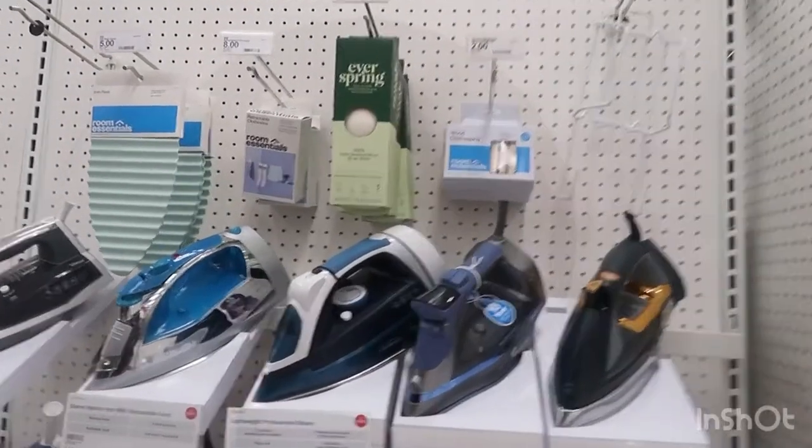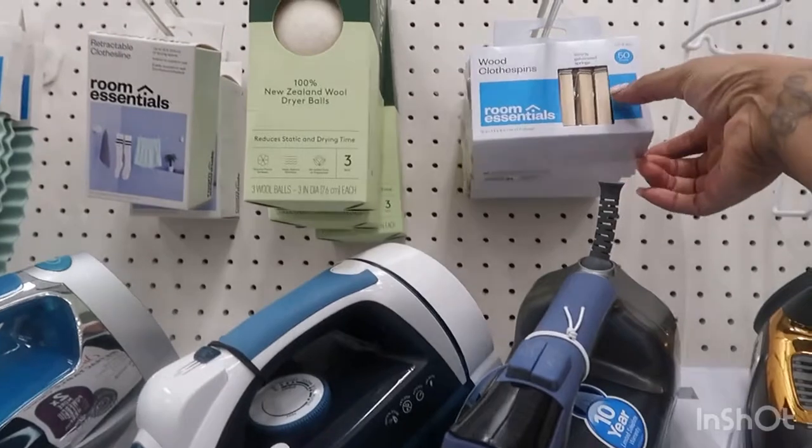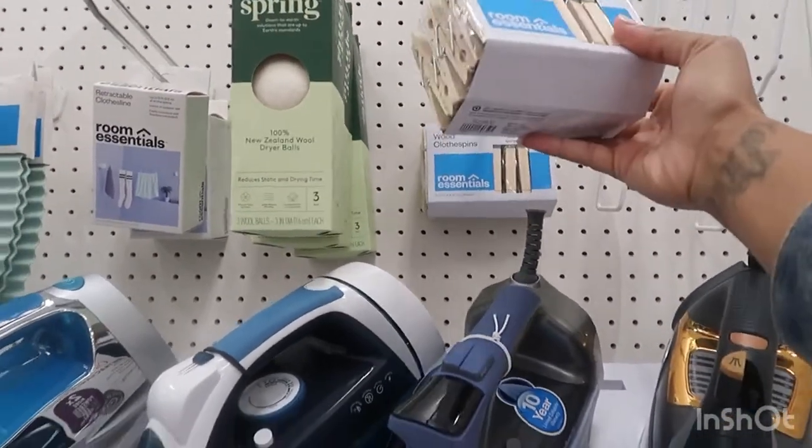Okay, so I found the clothespins. Literally, all these clothing pins.